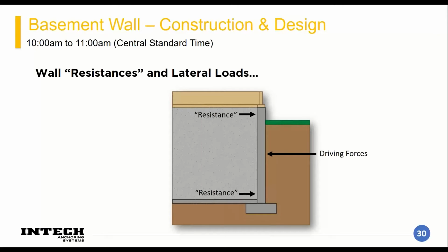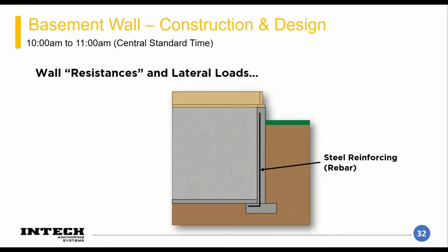So now if we were to rotate that beam and put it back into the design scenario, we have this scenario. You have your two resistances on the left side, you have your driving forces coming in from the right, and you have a concrete beam. So the tension face of the wall is going to be on that same side of the supports, which is the opposite side of the driving forces. And so you'll typically find at a minimum that there will be reinforcing on the inside portion of the wall to bolster, to increase the strength of the tension face of that wall.